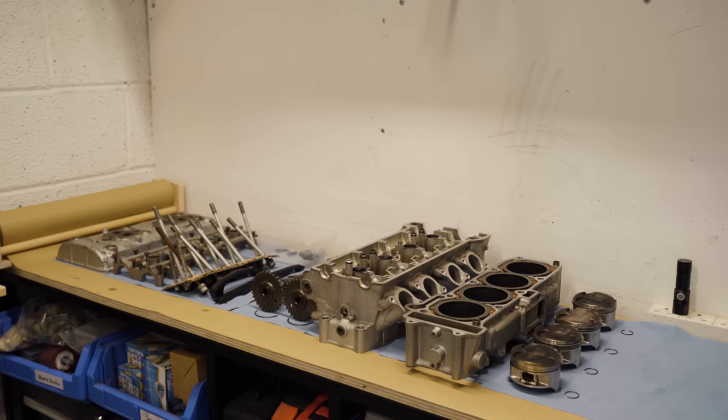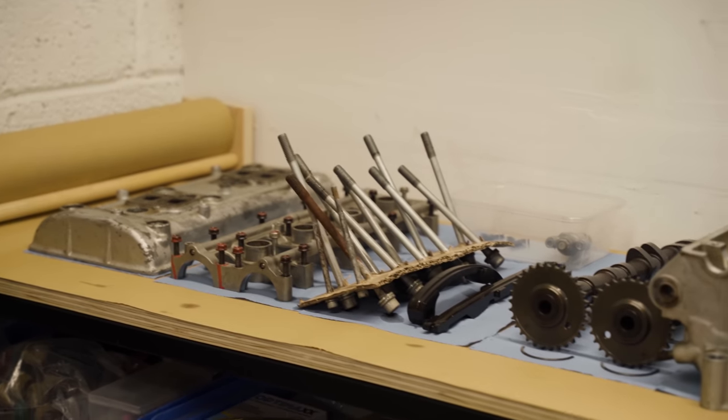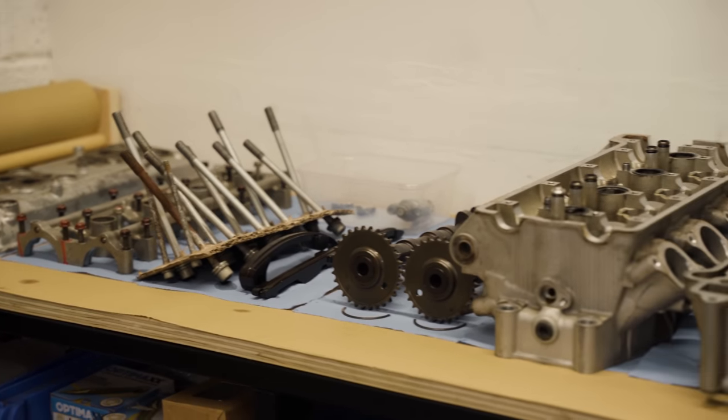Whew. So, that's more than enough parts now to get started with cleaning everything up, inspecting and measuring parts to make sure they're all in spec.